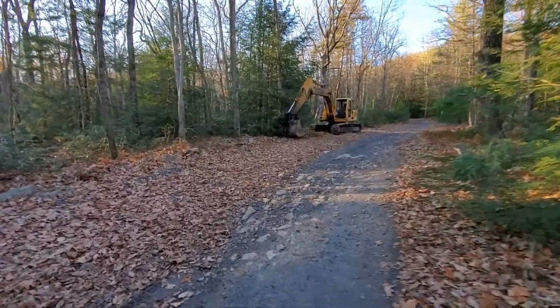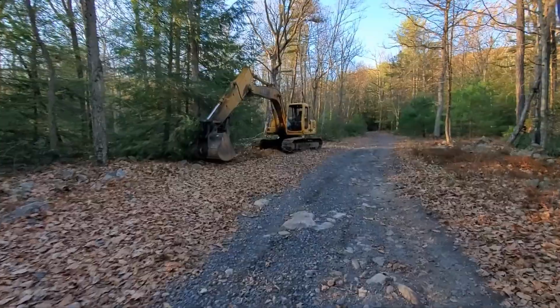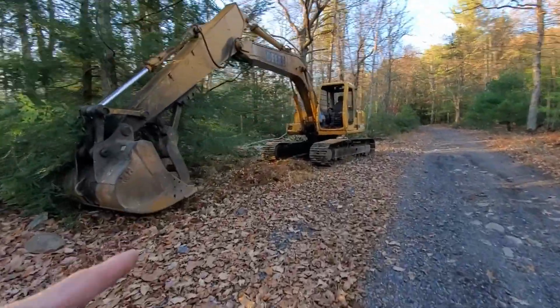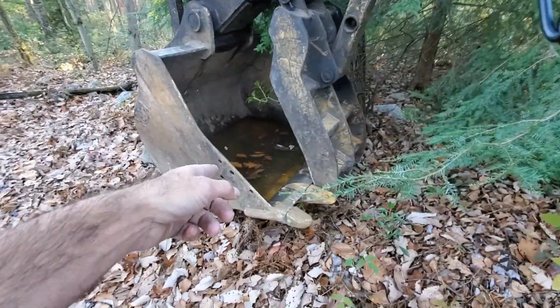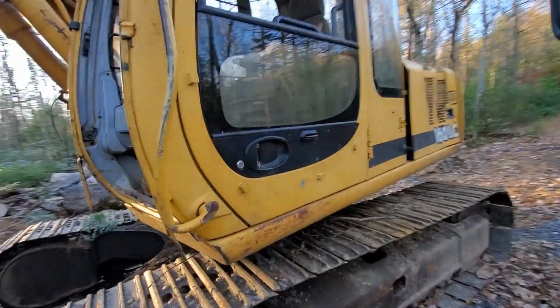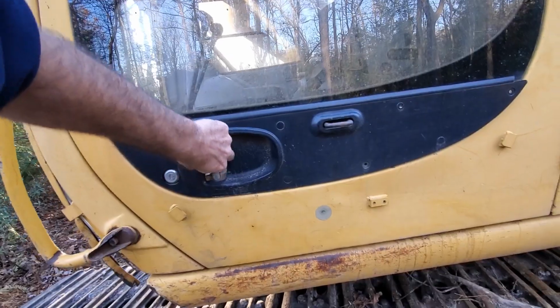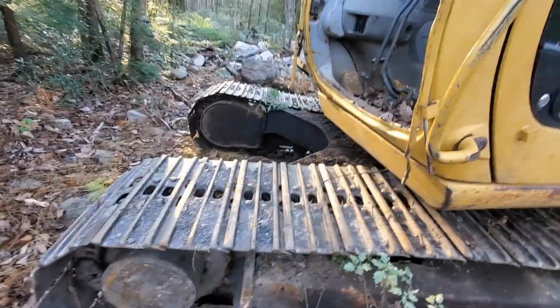Which we're wondering if it's been here a while. There's some signs to say that it has been here for a little bit. One, the bucket's rusty, the tracks are rusty, and the bucket's got water in it. So it has been here for a little bit, but the front window glass is completely gone. The door handle's busted, so you can't even open the door. Side glass is missing, and I don't see any broken glass around it.